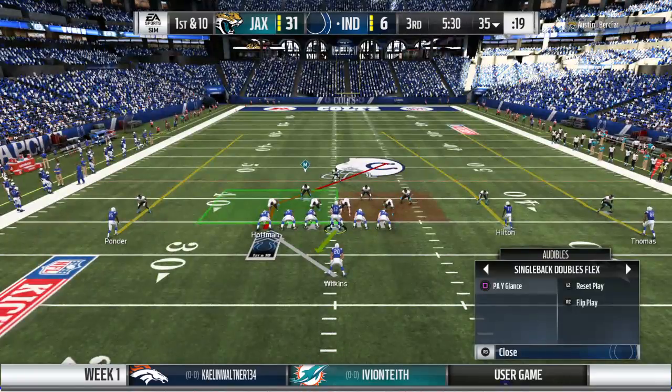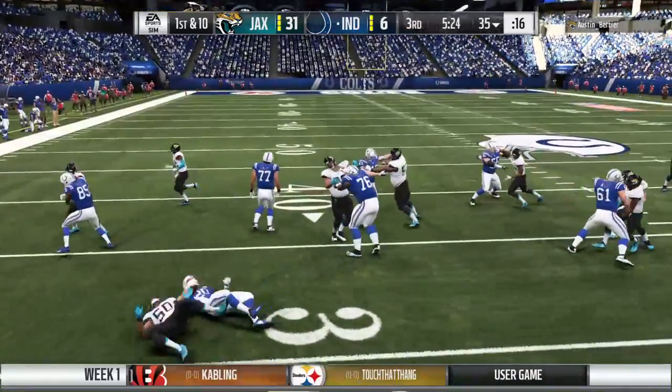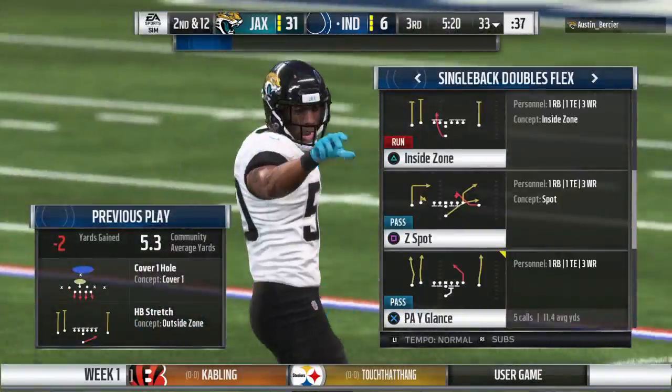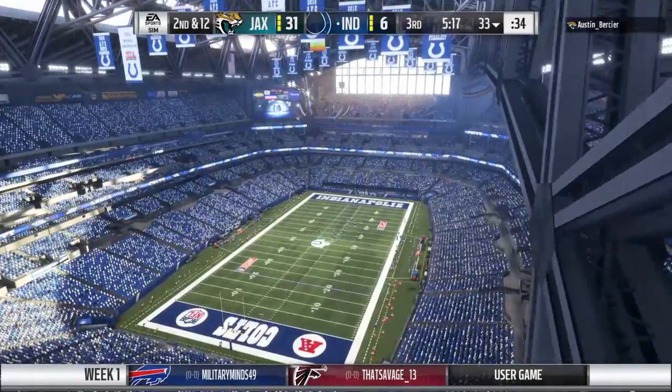Ball up to the 35 now as they come up on 1st and 10. They'll run with the former Ole Miss Rebel, Jordan Wilkins. And he went nowhere. Well, he went backwards, back to the 33. This will be a 2-yard loss on the play. And that'll make it 2nd and 12.